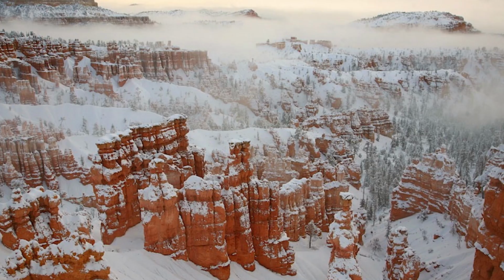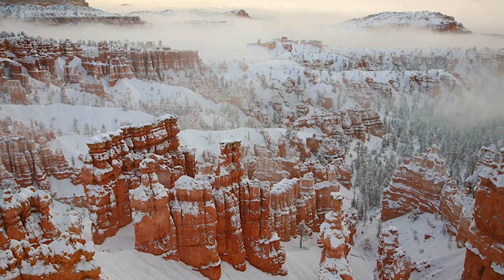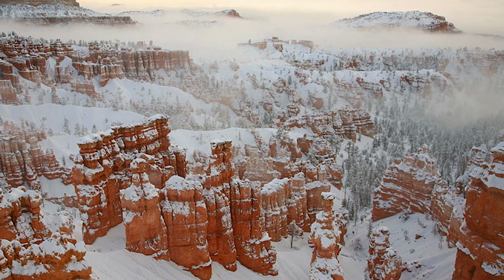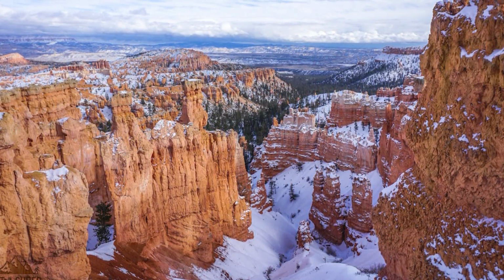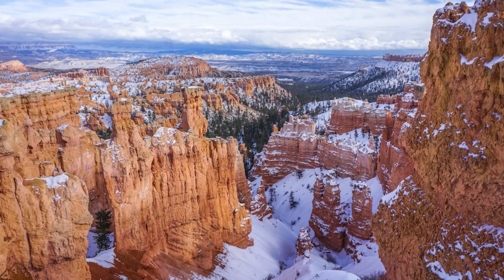Now, I think that one of the best kept secrets about Bryce Canyon National Park is that this park is amazing in the winter. It doesn't get nearly as many people, but oh my gosh, those hoodoos covered in white snow, so you've got the red against the white, is just so dreamy. They keep the trails down into the amphitheater open.